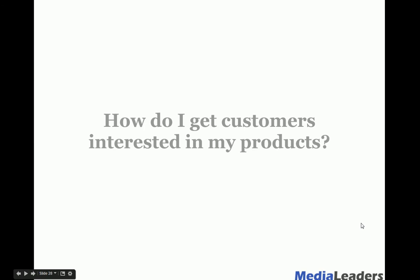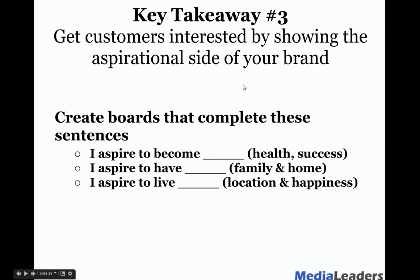Josh, how do I get my customers interested in my products? Great question. Here's key takeaway number 3. Getting customers interested by showing the aspirational side of your brand.